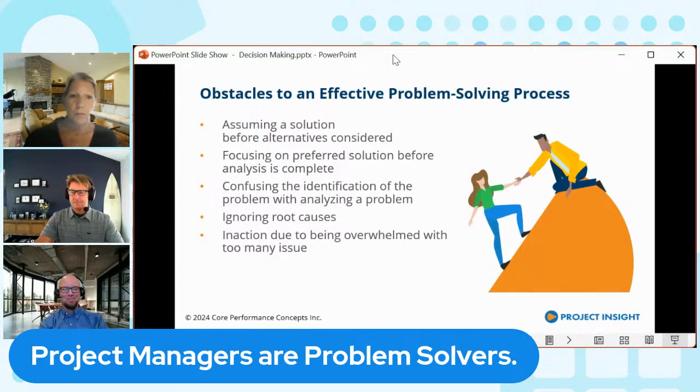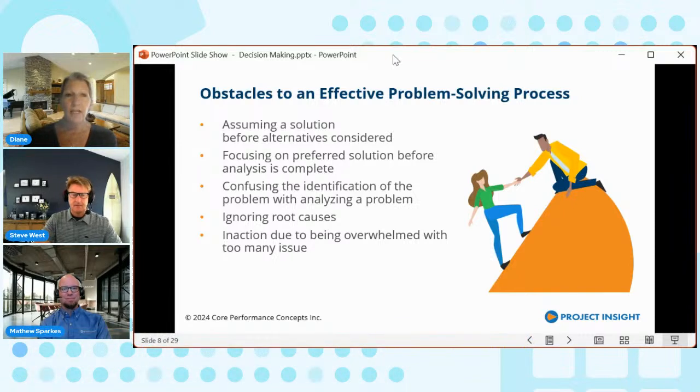Some of the things that you probably see out there is people jumping to the solution. How many times are you on a conference call and you say, hey, we have this problem, and somebody just kind of jumps in and says, I know what it is. This is what it is. And then they start focusing on that right away without looking at any alternatives or alternative solutions for that problem. Well, it happens all the time.